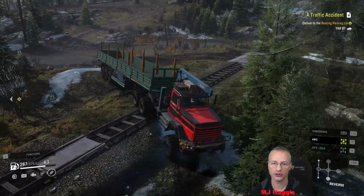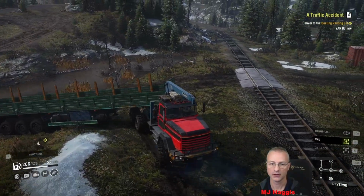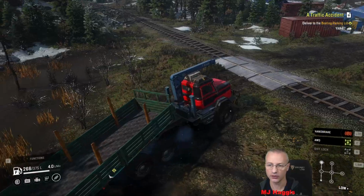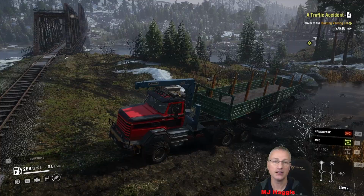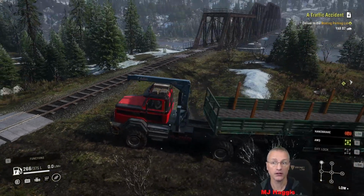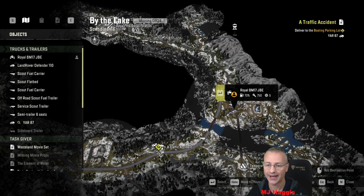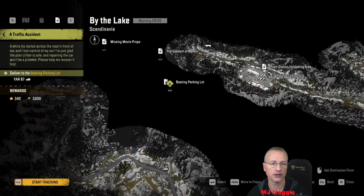Back out off the rail tracks in case something comes through. I don't know where we're going with this guy next, so I'm just going to park him here just now. Not that you need to because we've got the bridge open, but effectively you could drive over that if you really wanted to. You're out for a wee bit of an adventure. So that's that done. I thought that went kind of well. We're not doing a traffic accident, so let's get rid of that.